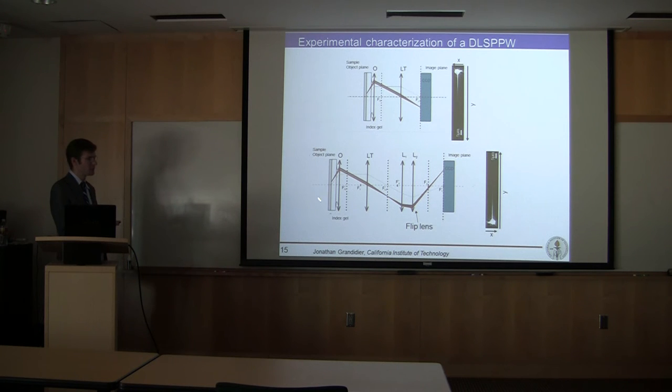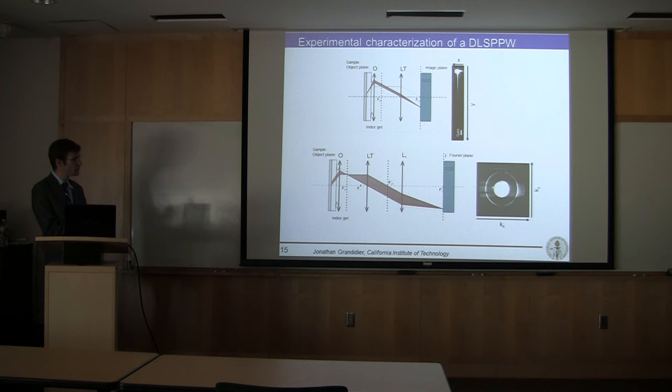But the advantage of this setup that I mounted is that if you adjust all the lengths properly, when you remove one of them, you can go directly from the direct space to the Fourier space, and then get a lot of information on the characteristic of the waveguide. So simply by adding or removing a lens, we can switch between direct and back focal plane. And the great advantage of doing this is that we just need one camera, and also we can be sure that what we see in the back focal plane really corresponds to what we see in the direct plane.